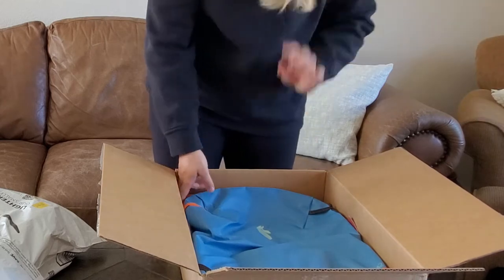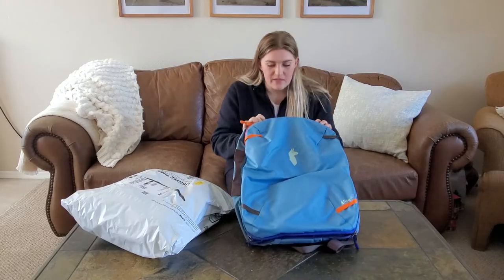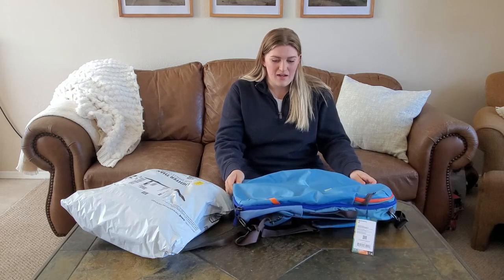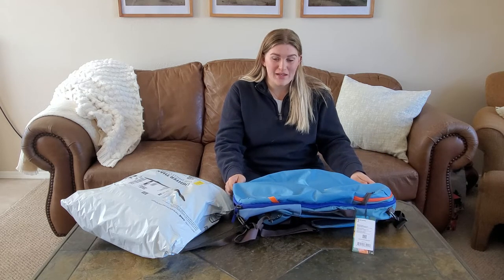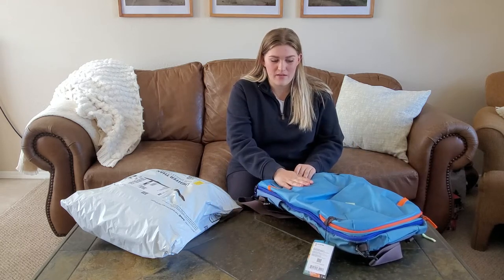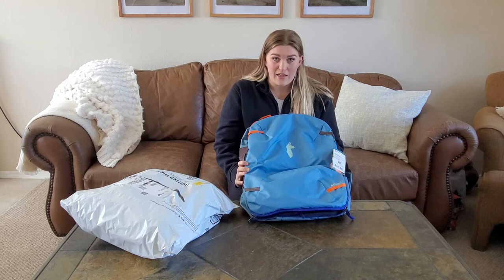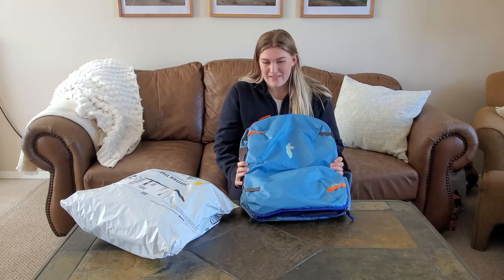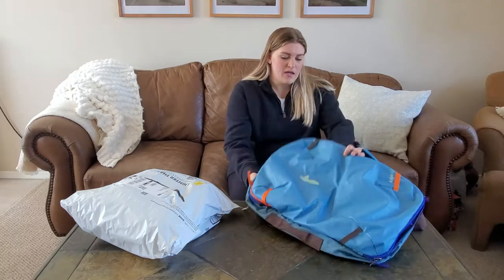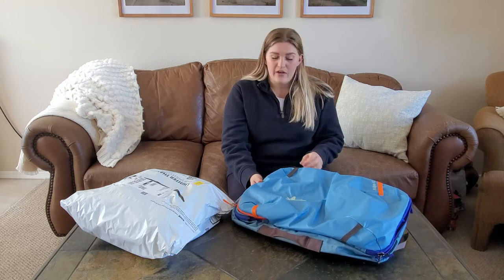And I chose this blue color primarily because although I do love black packs, I'm gonna be traveling and I don't want to get it confused with other people. So I just went ahead and went with one of their signature kind of bright colors. Cotopaxi is a really good brand and very well known to a lot of the hiking community. And since they're so well hyped, I thought, well, at least this is a guarantee that I'm gonna get a good pack. But at $220, that's a pretty large price tag, even for the quality that they have.